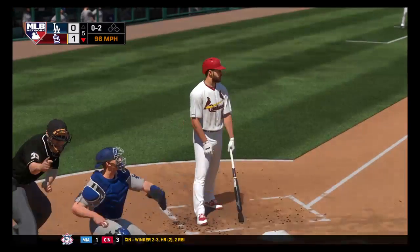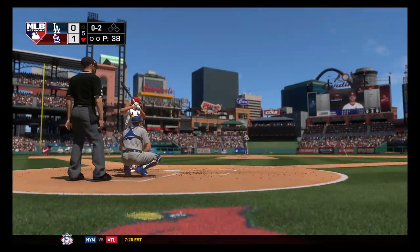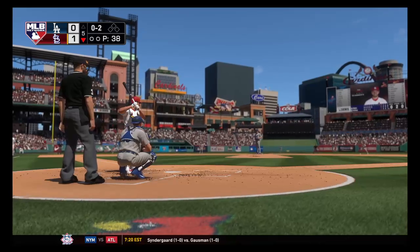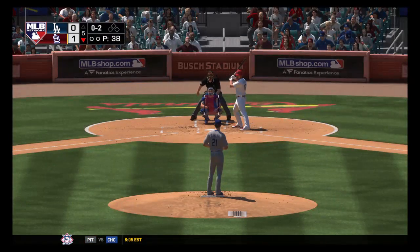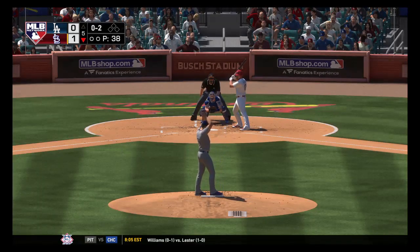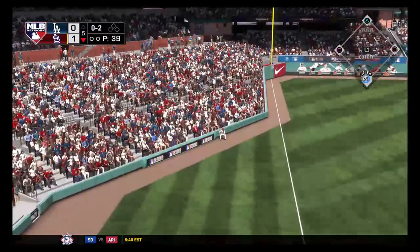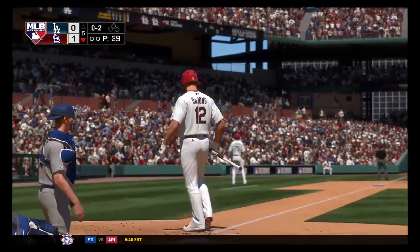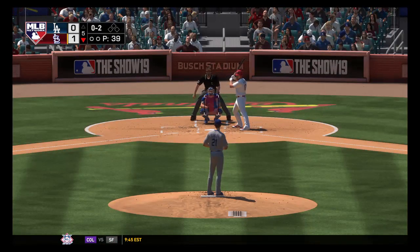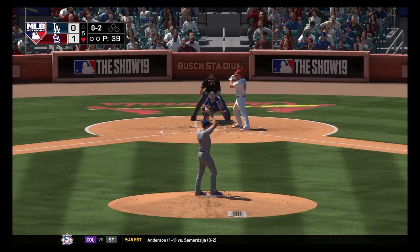DeJong in an 0-2 hole here. Hey, you find yourself down 0-2, you got to grind a little bit right here. I don't understand the game plan. Let's see if we can get this one back to even count. Count remains at 0-2. Now another 0-2.